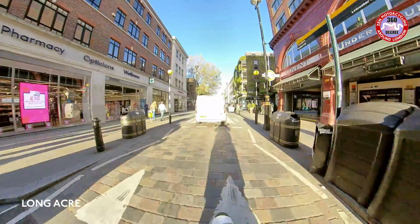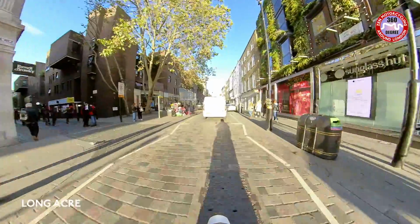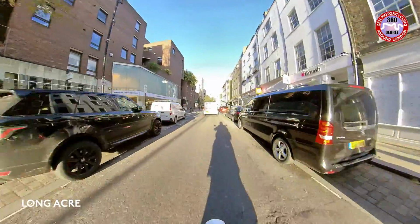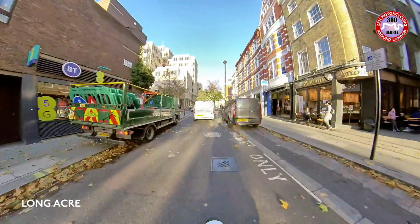Here we are again, for the last time, back at the tube station. That's one of the few stations in London which has no escalators. It's only accessible by lift, or 193 steps. And I did that once, and don't really want to do it again, thank you very much.